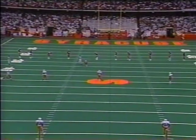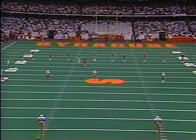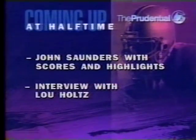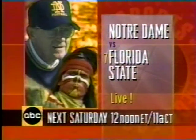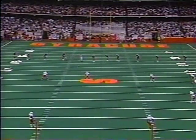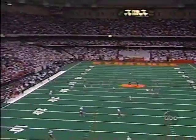And coming up on the Prudential Halftime Report, John Saunders with scores and highlights and a conversation with Notre Dame's head coach, Lou Holtz, who's been deep in the magic potion getting ready for Florida State down in Orlando. He's had an off week this week. He played Navy last week, and then he had a week open before that. He should be good and ready.